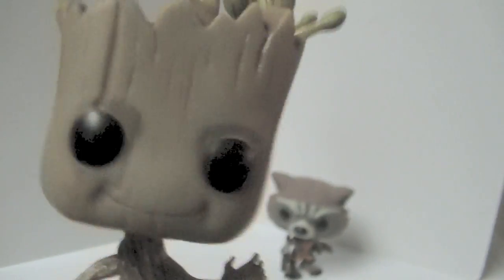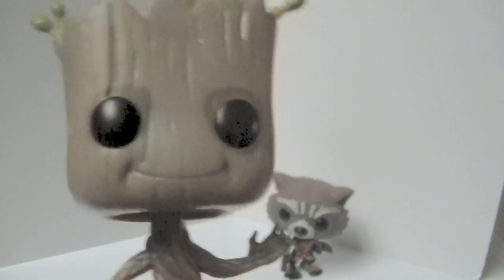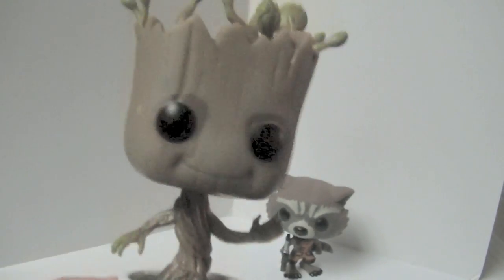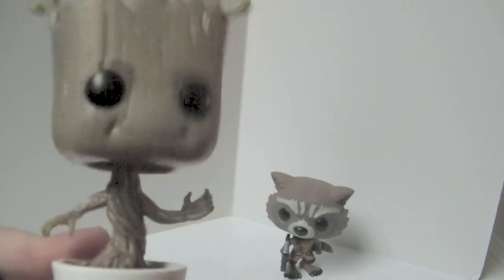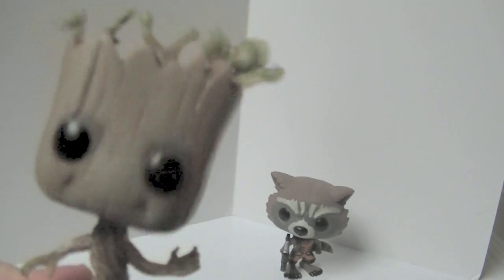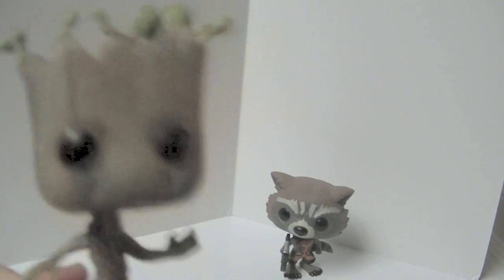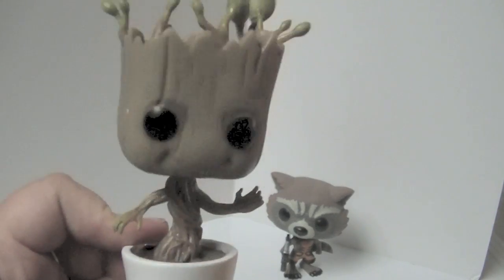Have you seen Guardians of the Galaxy? I think it's definitely probably one of my favorite movies of the whole entire year. I just watched it again on DVD. So awesome. Oh my gosh, how cute is that? Adorable, very cool. And he was just regular price for a Funko, like $10 or so from Entertainment Earth in the pre-order. And I think he's gonna be showing up in stores very soon.